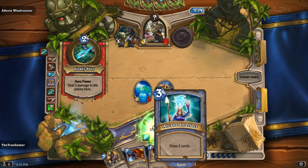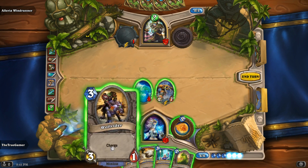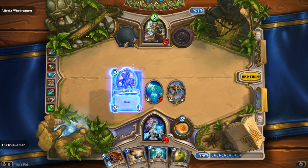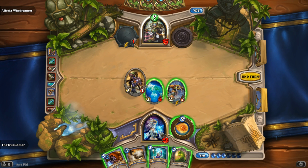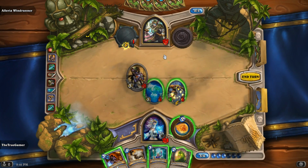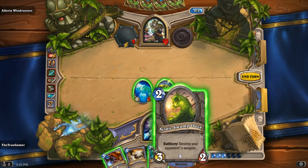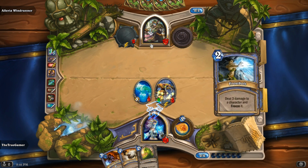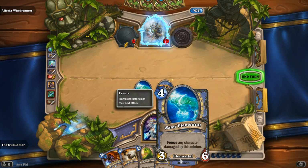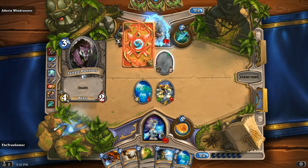Ooh, okay, there goes my taunt. That's not good. Okay. What's it gonna do? Is it gonna trap him? Ooh. Okay, so he got +3 attack. Okay, that's pretty good. So let's draw 2 cards. So we got next turn, deal 3 damage to character and freeze it. Any character damaged by this minion. That's actually good. I like the water elemental, so a 4/3/6. I think that's pretty good if you ask me, right?